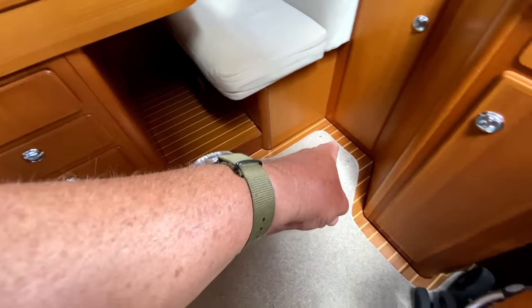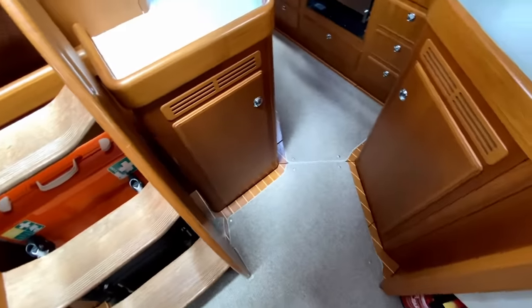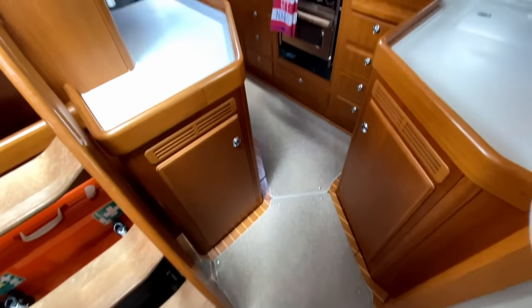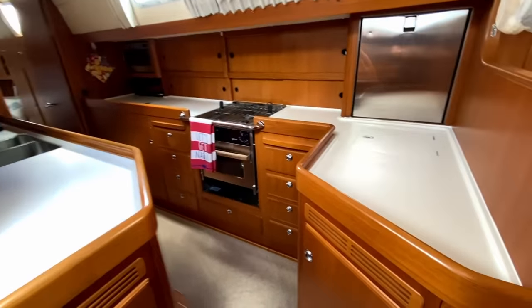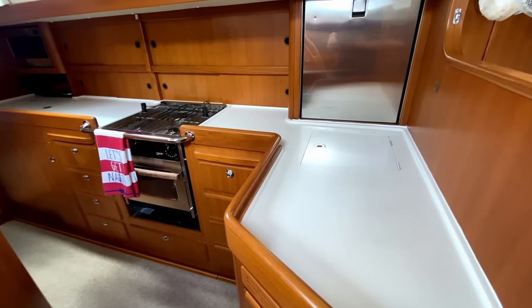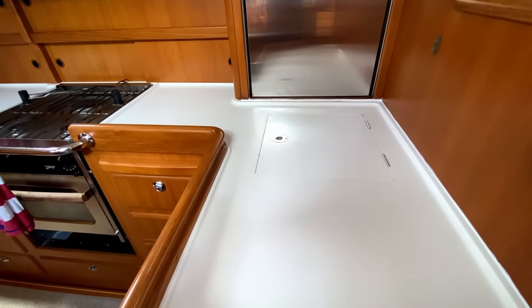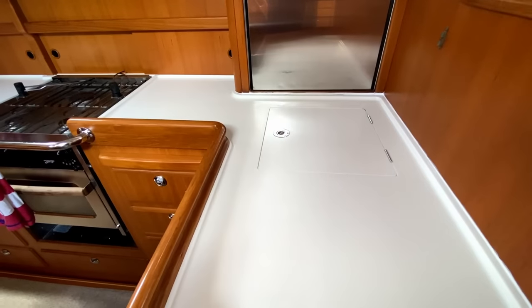Storage underneath the floor here, storage here, storage here, storage here. But this brings us to the galley. And as a cook, I have to say, I really admire this galley. We've got so much food prep space in this. I live on a catamaran, and this kitchen is way bigger than my kitchen.